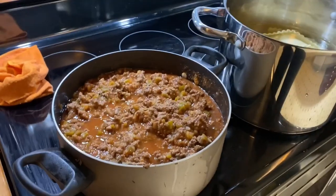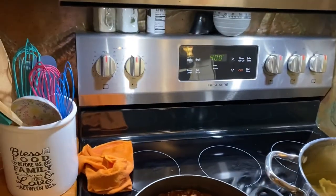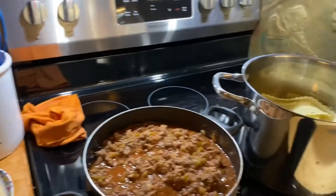Okay, so meat's ready, noodles are ready, oven's preheated. Time to put this lasagna together.